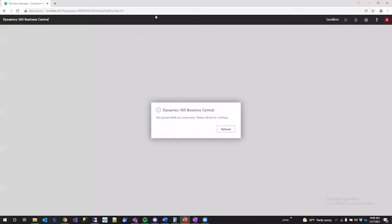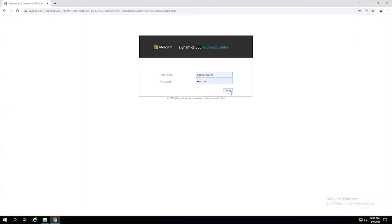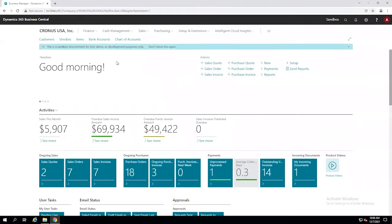So I went too far. So with that being said, we're going to kind of hop into a demo here. And let me load back up my BC environment. And we're going to kind of walk through the basics of our solution today.